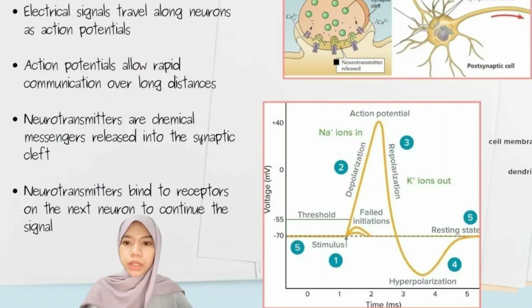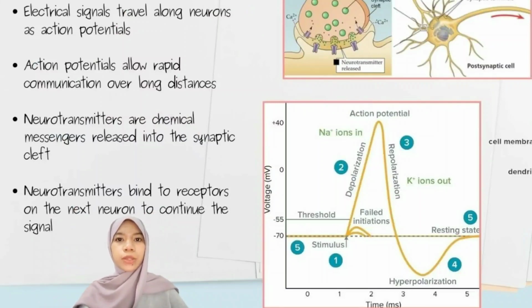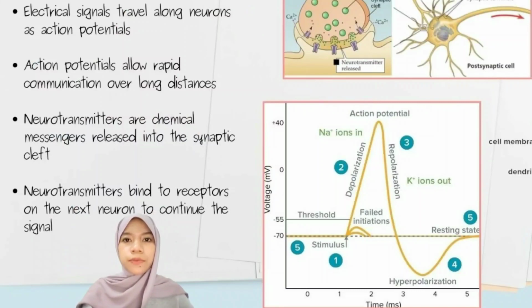And then the repolarization will follow, in which the sodium channels will close, potassium channels will open, and potassium will leave the cell, which then returns the potential toward negative values. And then hyperpolarization will occur before the neuron returns to its resting potential, as the ion channels reset and the sodium-potassium pump restores the ionic balance.